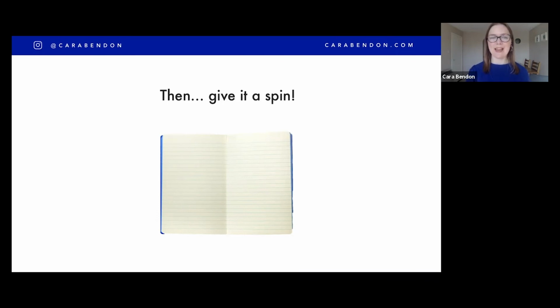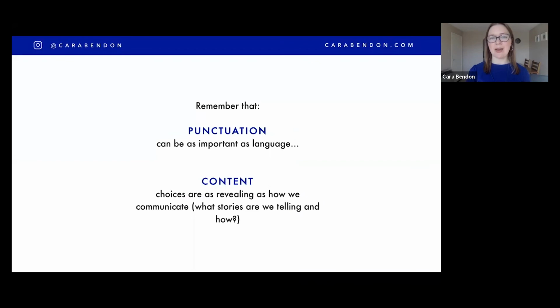Okay. So now I'm just going to share with you a few examples. So yeah, a couple of points here. Punctuation can be as important as language. So that's really powerful. Have a look at some other brands and notice that, for example, confident brands often use short sentences with full stops. And I'll show you one of those. We're going to come to an Apple example later, and you will see that. And actually their punctuation turns the whole ad around.